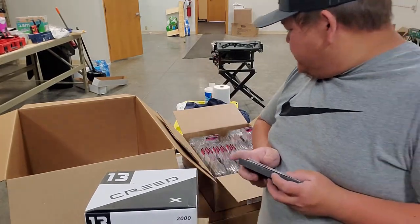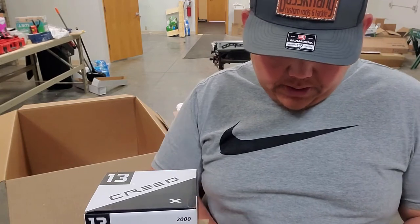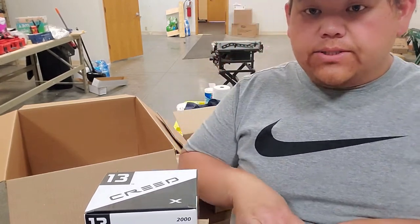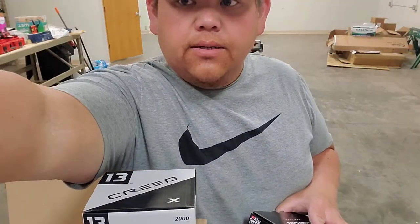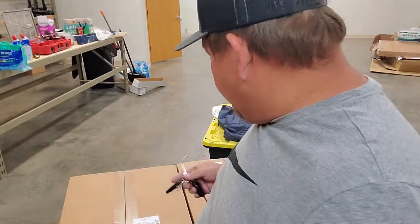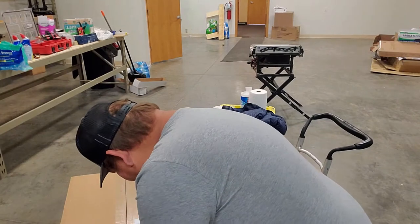Alright, that's it for this box. Crazy amount of Senkos, a bunch of reels. I'll be right back after I put these away and start opening the next box. Alright, welcome back. I just put the other box away. We got two more boxes to go. I honestly don't know what else I ordered. Holy crap.